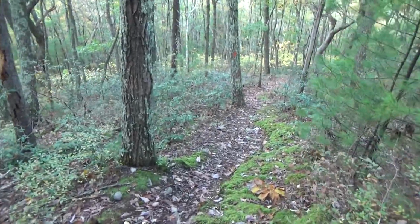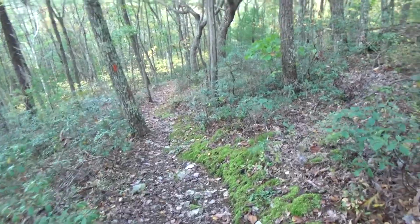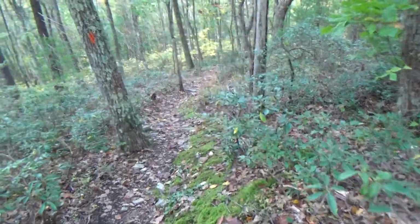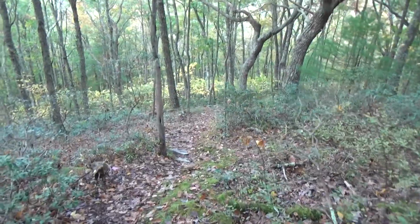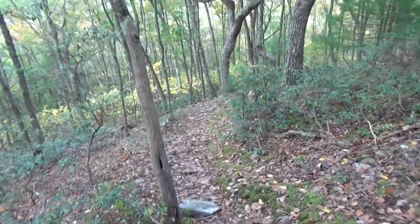Well, the big descent down off of here has certainly begun. I'm sure my kneecaps will be screaming till we get down off of here, but it'll be good once we do, because then I think it's smooth sailing once we get down to the bottom till we get to Little Pine State Park down there.